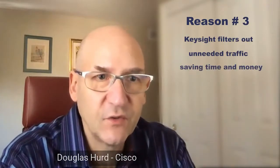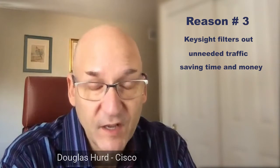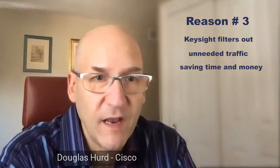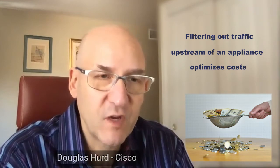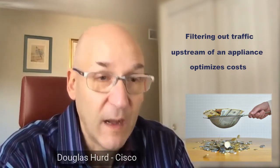I can then put my IPS into block mode, having proven to myself that I'm not going to take out legitimate traffic. Also, I have the ability with Keysight technology to do things like filtering traffic upstream of my inspection device based on port, based on IP, based on protocol, and so on. Because maybe I don't want my device to inspect certain traffic, so I don't want to have to oversize and buy a much more expensive appliance simply to inspect traffic that I know I don't need to inspect. So it's really a way to reduce the investment in the inspection technology. We want to sell you bigger boxes, of course, but if you oversize our appliance, we might not be competitive and we'll bust your budget up. So it's in our interest to help customers pick the perfect appliance, and efficiently filtering out traffic upstream of that appliance is a great way to optimize the cost.